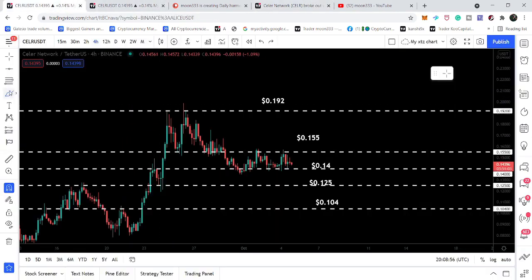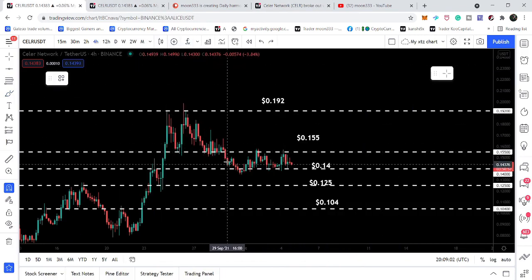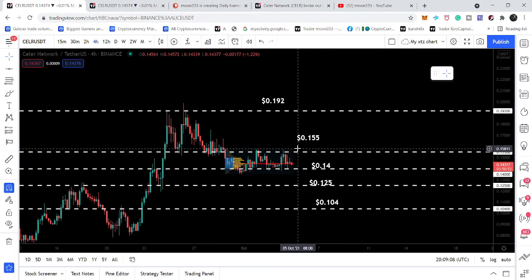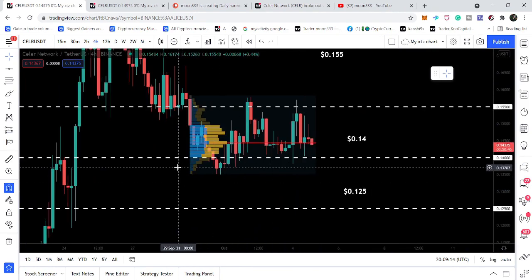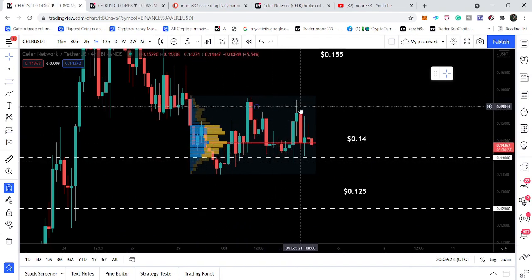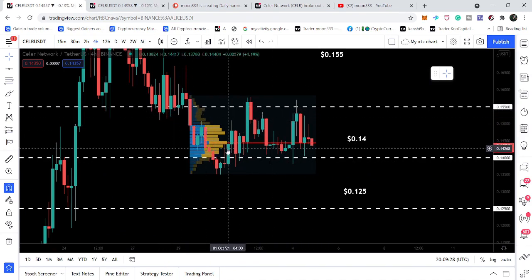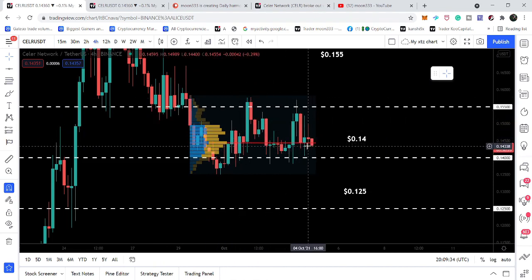But if I place the volume profile on the complete price action, moving between 15.5 to 14 cents, and then zoom the chart out, there is a critical thing. You can see this is the area where the traders are mostly trading Celer network, and the area above this line is the least traded area of Celer network. Therefore we have more pressure at the support than resistance, and we also have the point of control of the volume profile very close to the support.